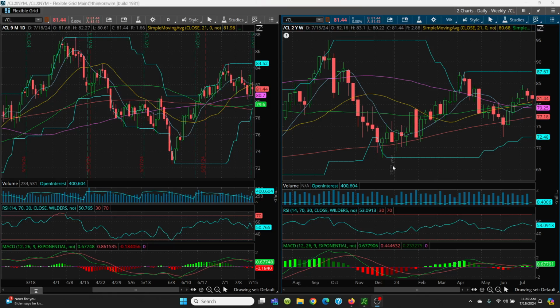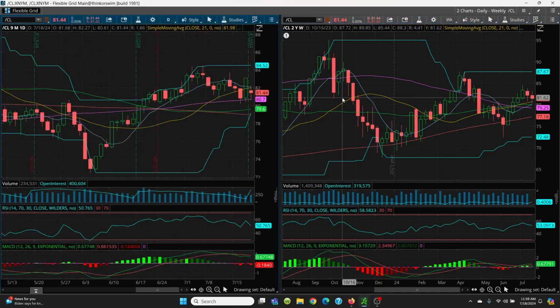Okay, here we have crude oil, your daily and your weekly chart. Now you can see what's going on here today. It's just wet and wild and actually really good scalping here in the UCO. Okay, so on the bottom we had a 32.93, and on top we had a 33.52. So we had a really nice spread here.